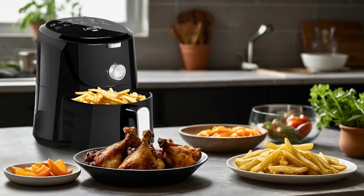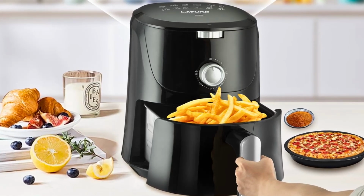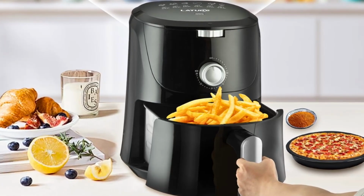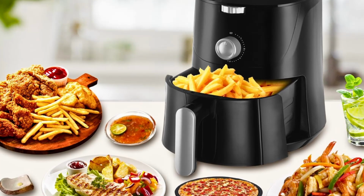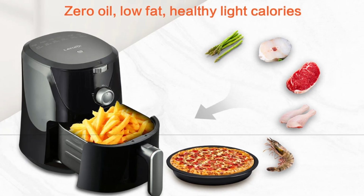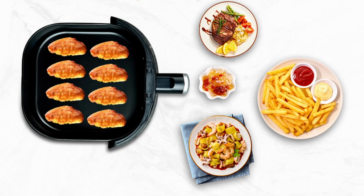Healthier meals without sacrificing flavor. By slashing fat content by up to 80%, this air fryer lets you enjoy your favorite fried foods. Think crispy fries, juicy wings, and golden drumsticks without the guilt. It's a win for your taste buds and your waistline.